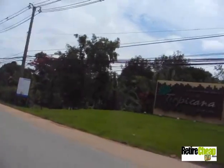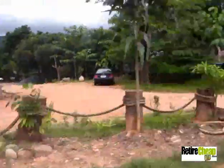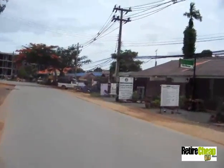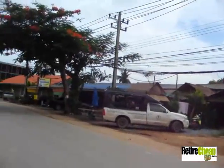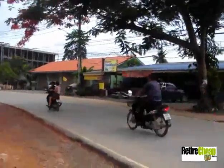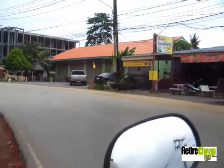So we're still in Koh Chang. There's the Tropicana Resort. Another elephant camp where you can ride elephants. Vocational training center for Thai massage. I got some traffic coming up behind me, so I got to pull off for just a second because I'm going to cross the road and we're going to eat. Okay, looks like I can make it across now, almost.